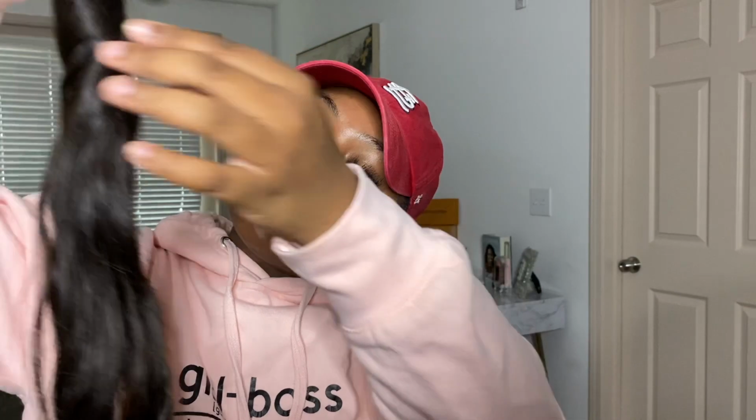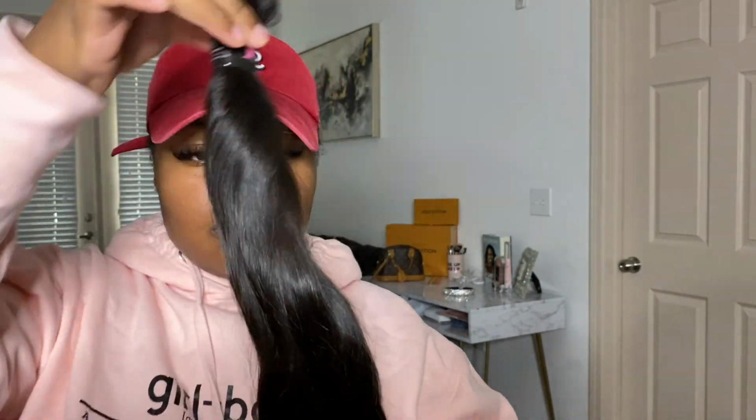I'm going to let you guys see that part too. I'm going to soak my hair in apple cider vinegar. I know you probably think, oh, that's going to make your hair stink, but once you wash it and condition it after that, the smell goes away. So we're going to wash these bundles. This time it does have a lighter brown look to me. It's not as black as it was last time, because I didn't dye my hair last time.